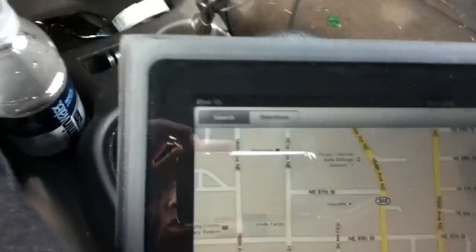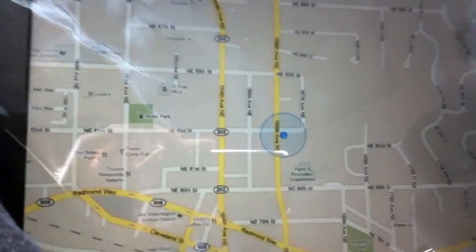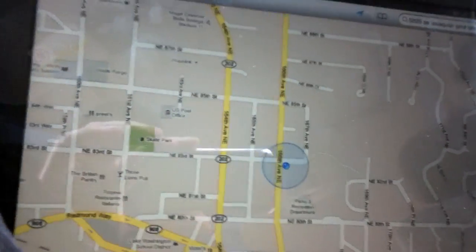So now, what should happen down here on the iPad, you'll see the iPad's no longer connected, has no rings, so it's running entirely on its own. And let's go back out on the same stretch of road and see what happens.